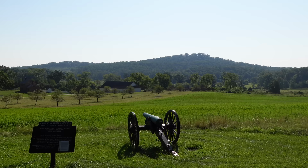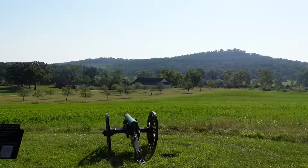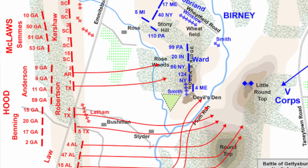So, before we head to the Slyder Farm and see the position of the 2nd U.S. Sharpshooters, I am where the Confederate right flank would have been, and this area was under the command of Evander Law, and he was commanding a brigade of Alabamians. So they would sweep through this area, some going up Little Round Top, some advancing through the Bushman property into the Slyder Farm and then into Devil's Den.